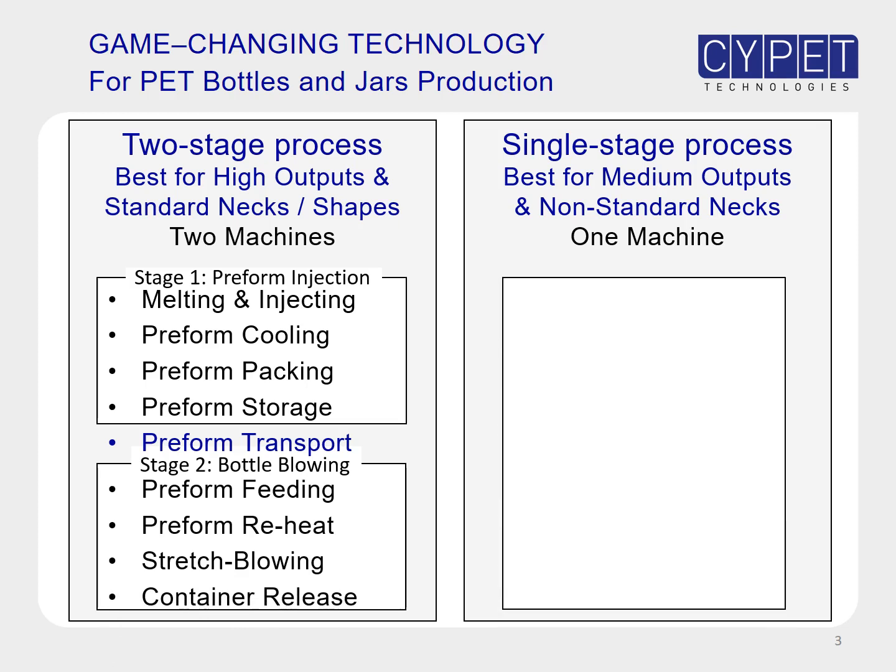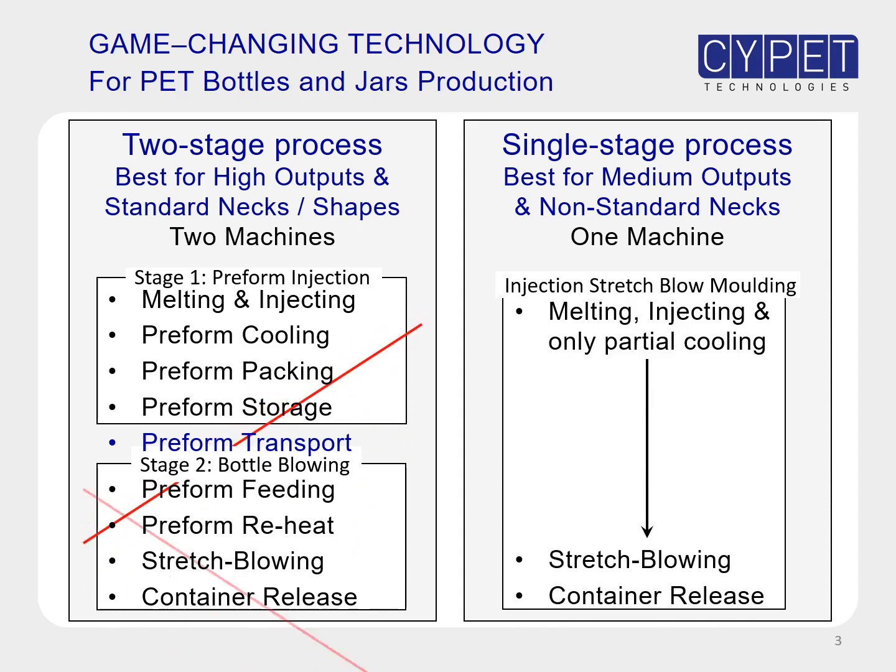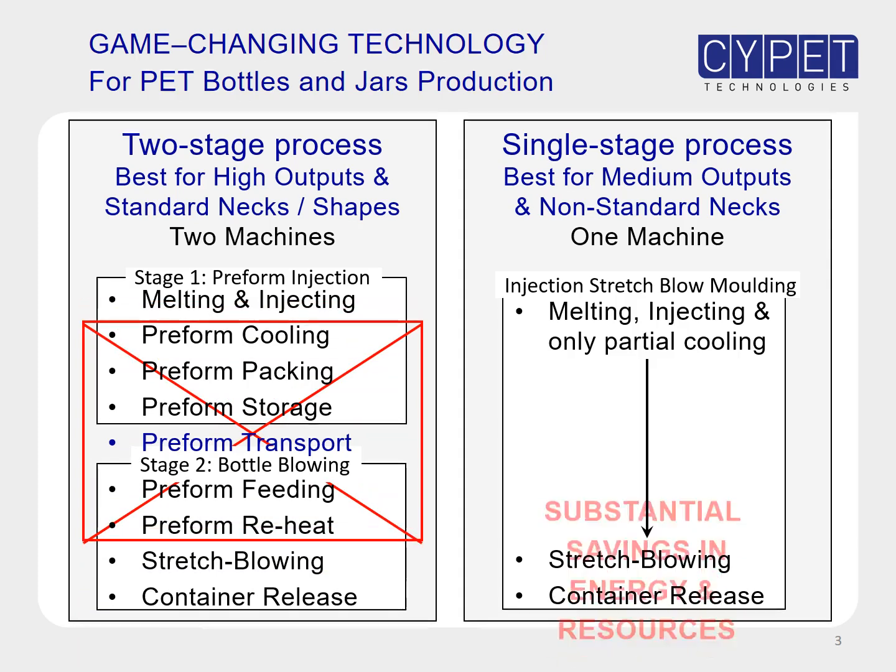In the single-stage process, the PET is first melted and injected in the preform mold. The preforms are only partially cooled and directly stretch blown into bottles. The single-stage process offers substantial savings in energy and resources, as it eliminates most of the steps of the two-stage process.